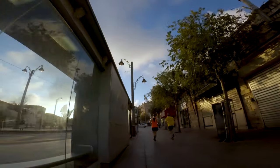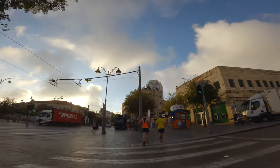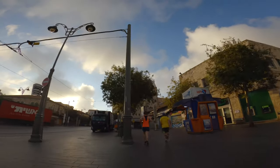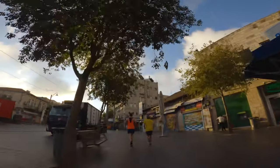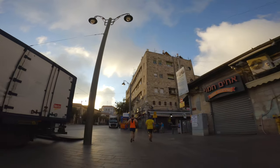Okay, I can smell bread, which can only be one thing. I know you guys can't smell it, but it smells so good. Nothing smells better than an old shuk, an old market, first thing in the morning, guys. Oh, this is amazing. And we're going to take a little run through there. Oh, you're really going to get my hunger going. That's great, man.